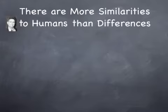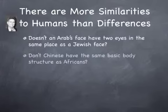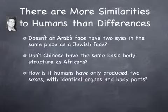Think about it. There are many more similarities to humans than there are differences. Doesn't an Arab's face have two eyes in the same place as a Jewish face? Don't Chinese have the same basic body structure as Africans? There may be superficial differences, but how is it that all the diverse races of man have only produced two sexes in similar sizes with identical organs and body parts?